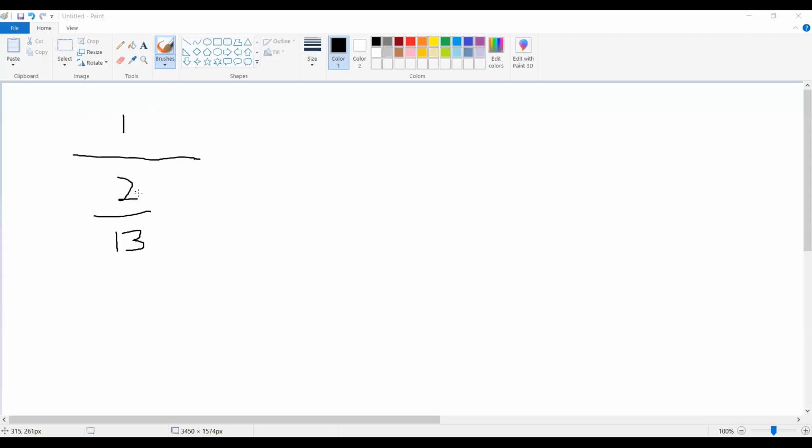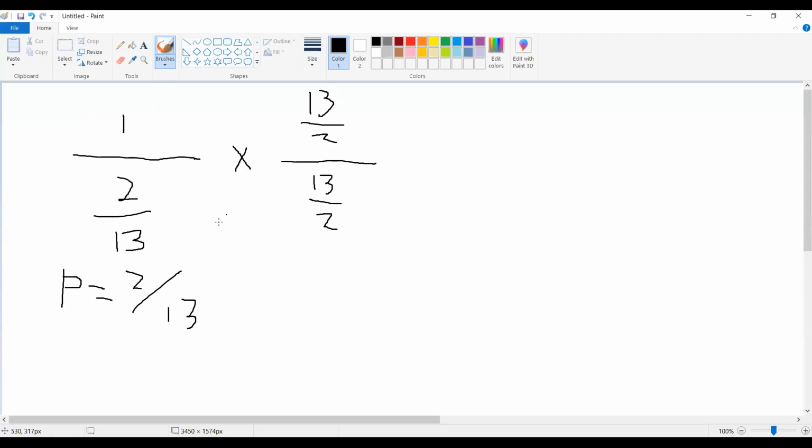All right, so my assistant said, let's share a little bit of a calculation. Imagine we had 1 divided by 2/13. The formula is 1/p, so this is the case when p equals 2/13. We want to calculate what this would be. When you have a fraction like this, one way you deal with it is you multiply by 1, because if you multiply by 1, you haven't done anything. So multiply by 13/2 over 13/2. What's nice now is the bottom is 2/13 times 13/2, which is just 1, and the top is just 13/2. So the answer is 13/2, or 6.5. It's the reciprocal of the fraction down below.